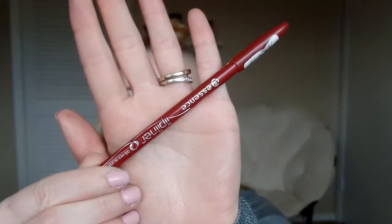So moving on to lips, I'm going to go in with the Essence lip liner. This is in the shade Red Blush. This is just a really, really nice, creamy, affordable pencil lip liner. And I'm just going to line my lips and fill them in.